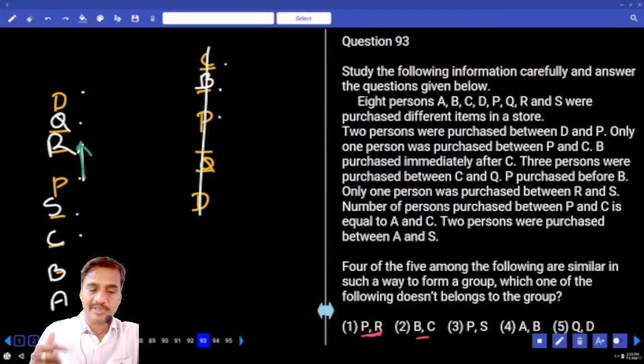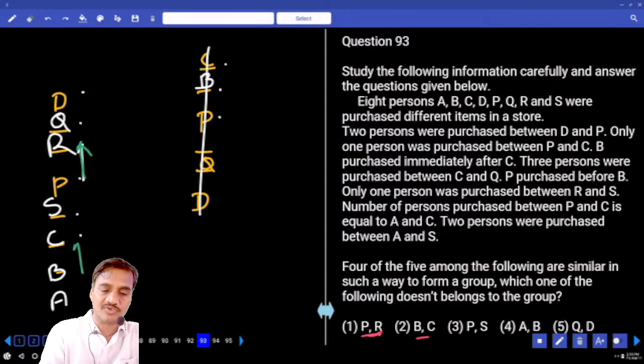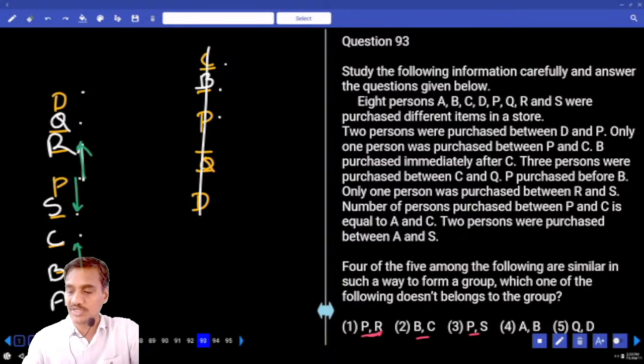And B and C. B immediately before C, yes. P and S. And P is immediately before S. Now is P immediately before S or after S? After S. Hence, what is your answer? Choice 3 is done. Done? Now the first person is after the second person. But in the remaining, the first person is before the second person.